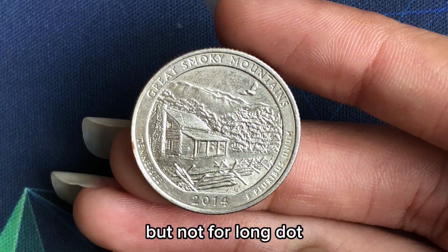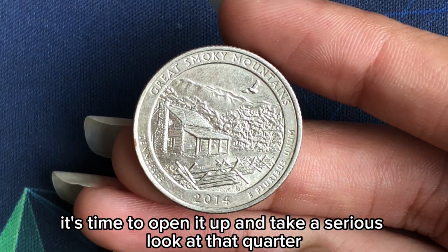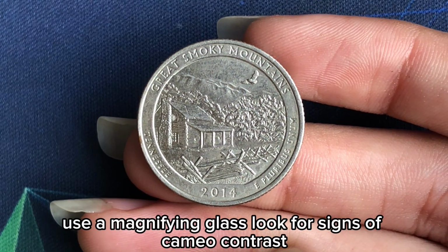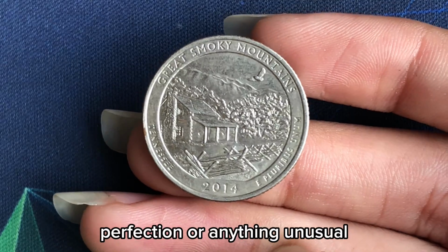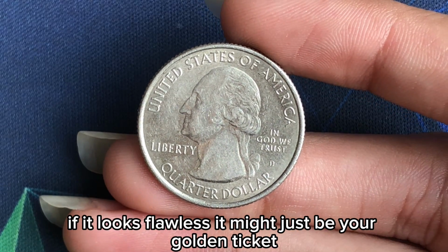But not for long. If you have a 2014 US Mint proof set, it's time to open it up and take a serious look at that quarter. Use a magnifying glass. Look for signs of cameo contrast, perfection, or anything unusual. If it looks flawless, it might just be your golden ticket.